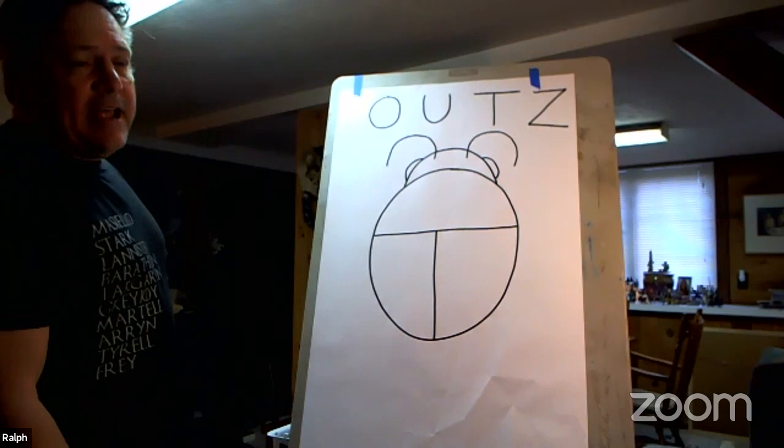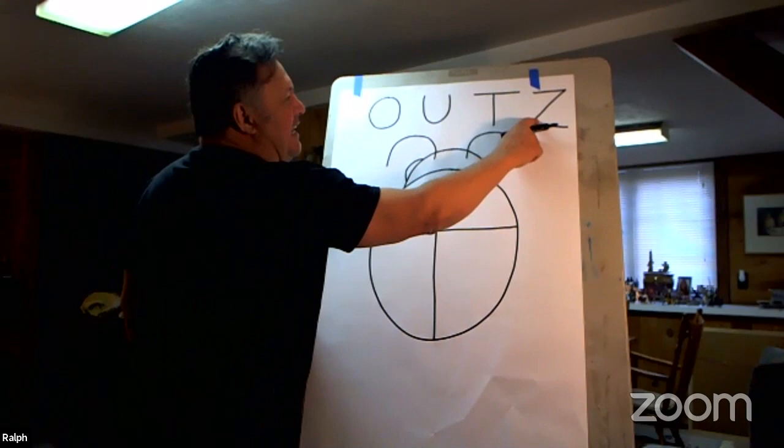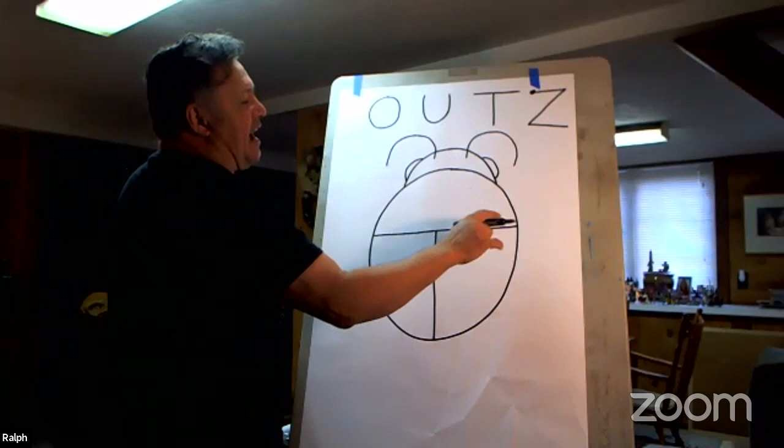And while the kids are drawing that, I'm going to talk about the legs. Now, insects have six legs, and they're usually segmented. They're bent up, you know. So we're going to use letter Z, and you only touch the beginning of the Z to the side of the body. So on the right-hand side, you're going to make three of these, just with the beginning of the letter Z touching the side of the body.